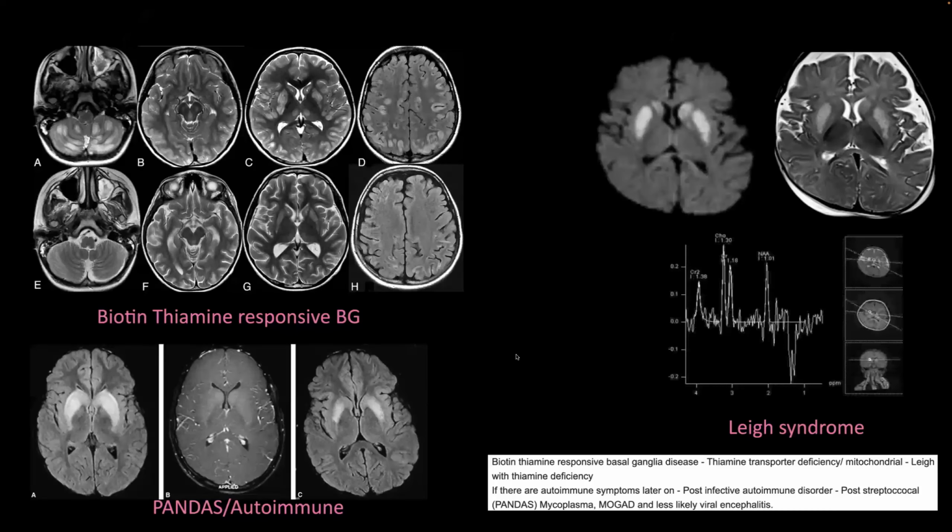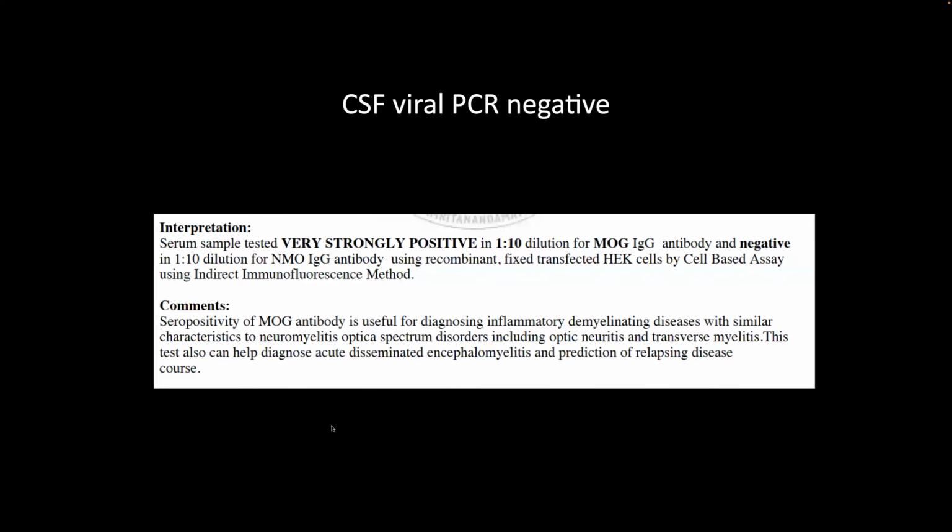And then we thought of metabolic and, as Anas mentioned, autoimmune inflammatory disorders, biotin thiamine responsive disorders. Something which was odd for Leigh syndrome was the diffusion pattern, which usually is more symmetrical, not always, but usually it is, which was not there in our case. Child did not have any pharyngitis. PANDAS also was kind of excluded, but we'll raise these possibilities after the imaging, and as Anas has pointed out, CSF viral panel was negative. Anas, over to you.